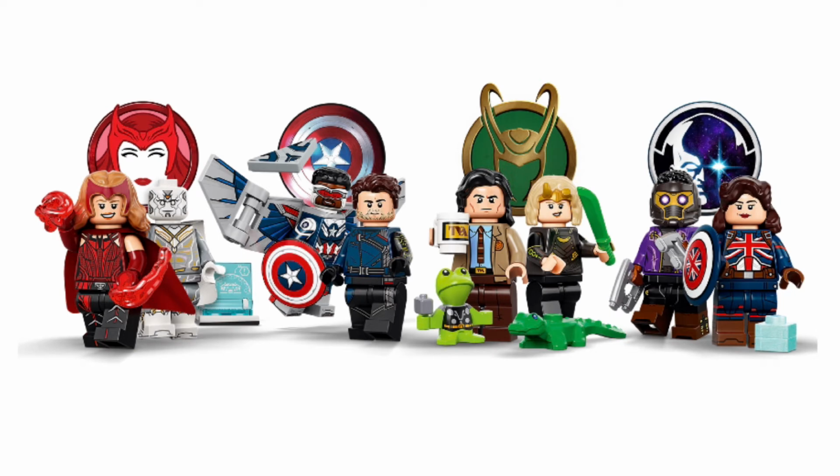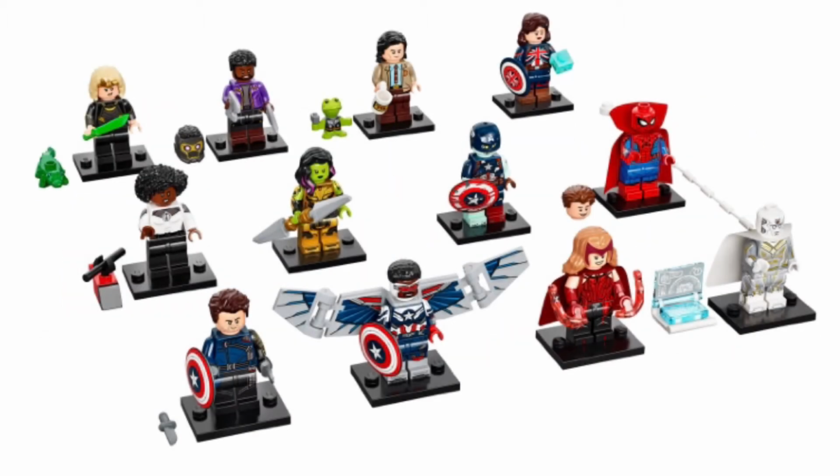Would it have been cool if we got the definitive versions of all the main Avengers with amazing printing and new molded hairs and helmets and such? Yes, but I think that this is way better. We have multiple versions of all of those characters, and some of these characters here have never been made whatsoever. The shows featured here are WandaVision, The Falcon and the Winter Soldier, Loki, and What If. So, without further ado, let's get straight into it.